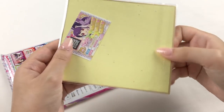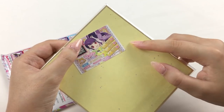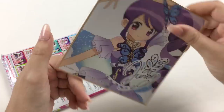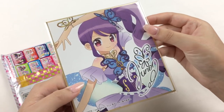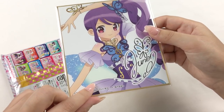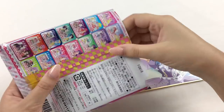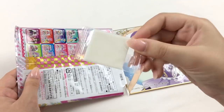So let's see who is in here. We have a Putichigger. So this is Junon. I don't think I know this character. I haven't really kept up to date with Putipato, so I really need to get back to watching it. But here is the art board, and she is so cute. Oh my gosh, I love her dress. Her outfit is really butterfly themed. She even has one in her little autograph. And then also inside there's a piece of gum as well.